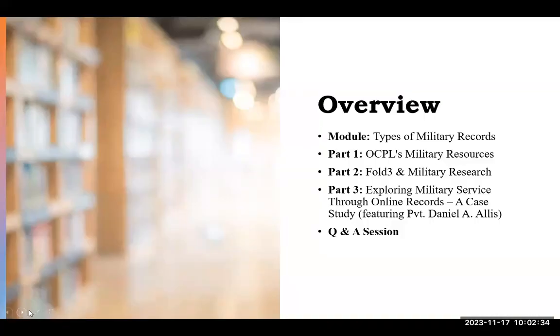Today, I'll be taking you through the types of military records, followed by a look at OCPL's military resources, then delve into military records research using Fold3. In part 3, Celeste will guide you in exploring military service through online records by means of a case study of a Central New York veteran, Private Daniel A. Alice. And as always, we'll leave time for questions at the end.